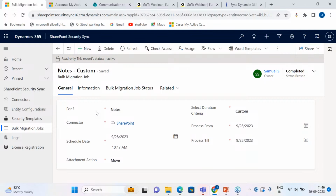Over here, for the notes attachment, I've selected the connector and the schedule date. We highly recommend that customers schedule the bulk migration job in off business hours and run it batch-wise, so that the smooth and ongoing processing of your attachments migration can be carried out from the CRM to SharePoint.